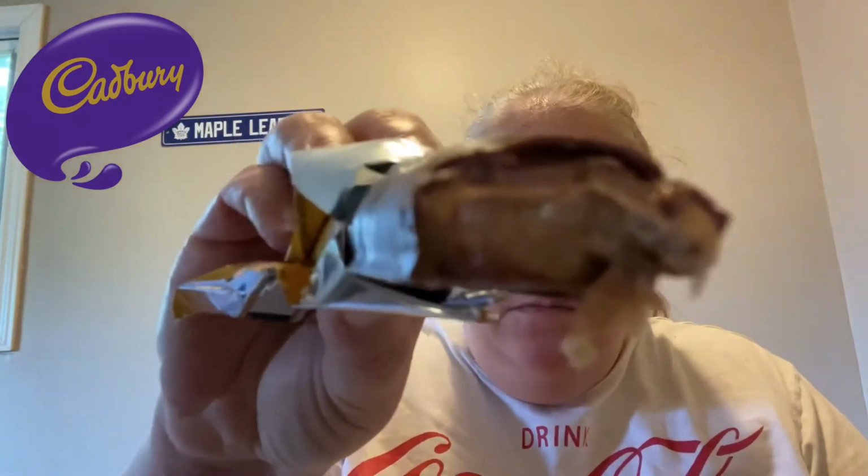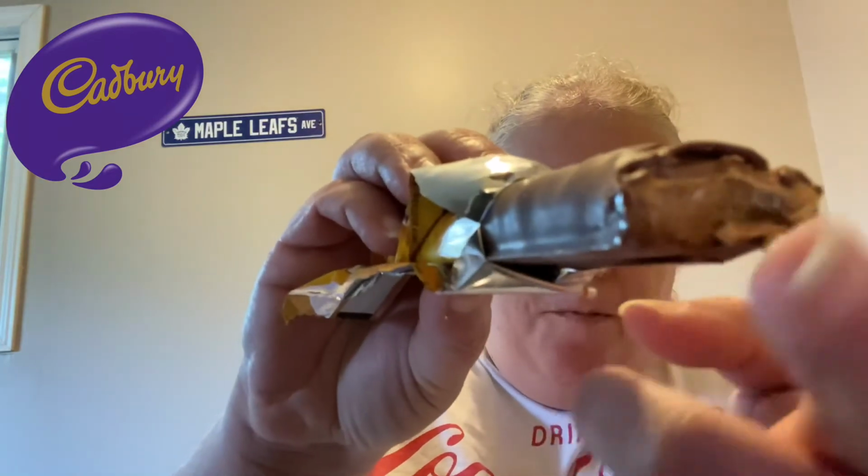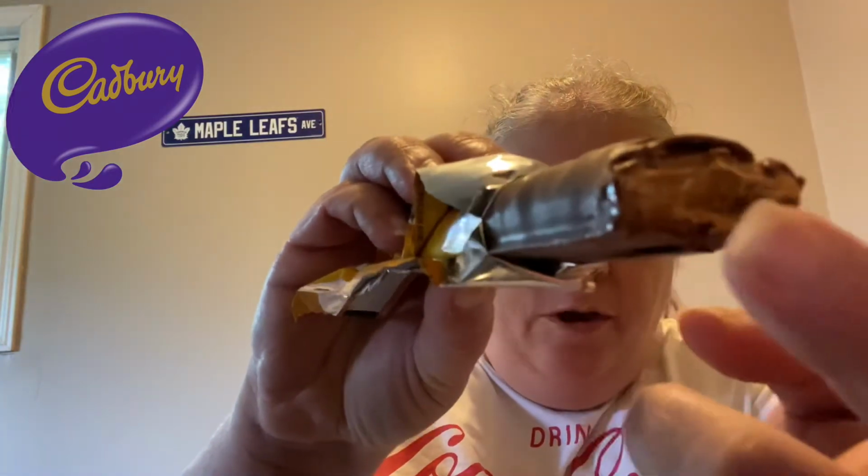Oh my gosh. You see there, it's mostly peanut butter there. And a little line of caramel. And you guys can see that. I recommend you guys try this. If you love peanut butter and chocolate and caramel, you're gonna like that.